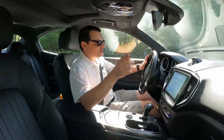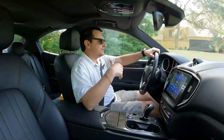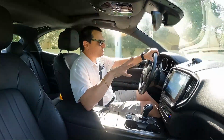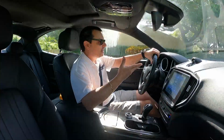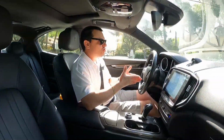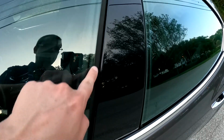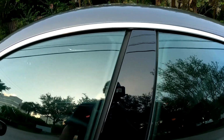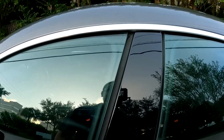We'll get to the shifter in a minute and we'll talk about the interior of this car. But first, let's start with the weird stuff that's going on the outside. The first thing you notice when you approach this car are the huge gaps in the side windows, at the B pillar and the back window and the C pillar. There's this enormous gap in there, and at first sight you think maybe the windows are rolled down, but that's not the case.